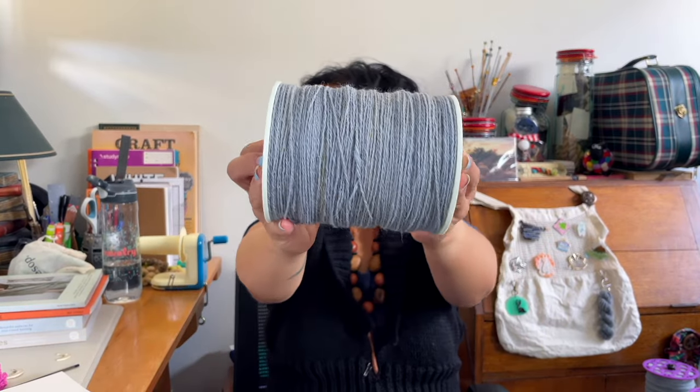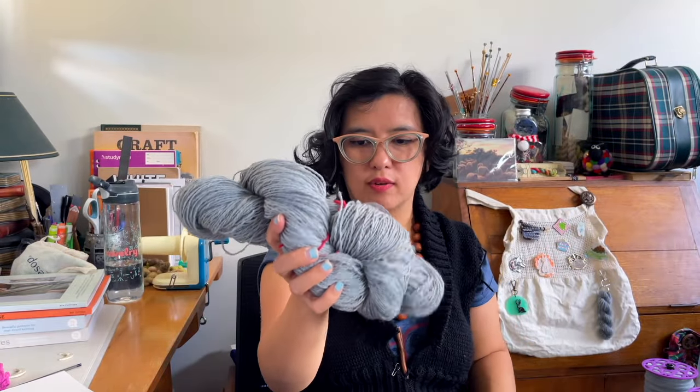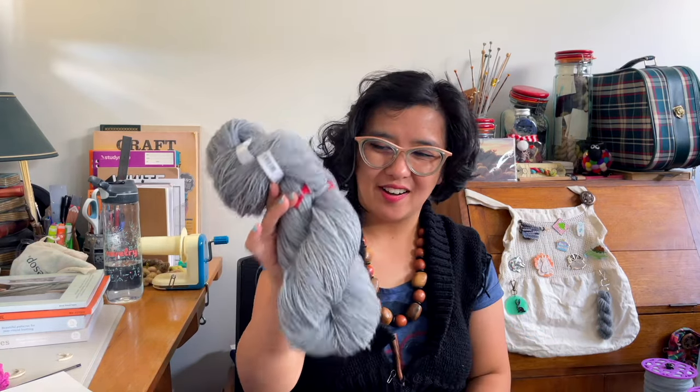So this is the second bobbin that I have plied. Again, pretty happy with how it's looking. I haven't weighed this one, but this one is just under 200 grams. I put it on one of my nitty noddies, and then I counted how many times I'd wrapped it around, and it was over 200 times. It took a really long time to get onto the nitty noddy, and my arm was pretty tired from that. But quite a lot of yarn on that one.